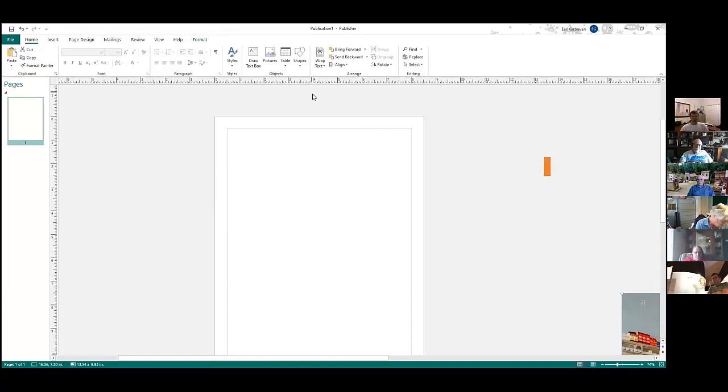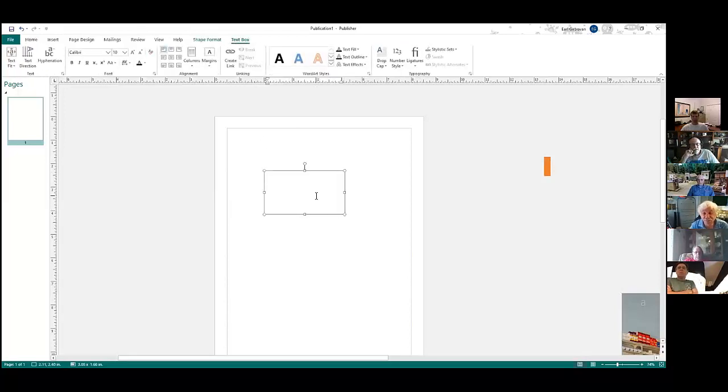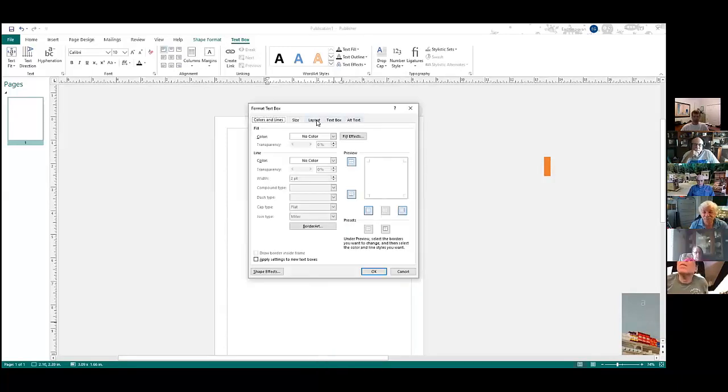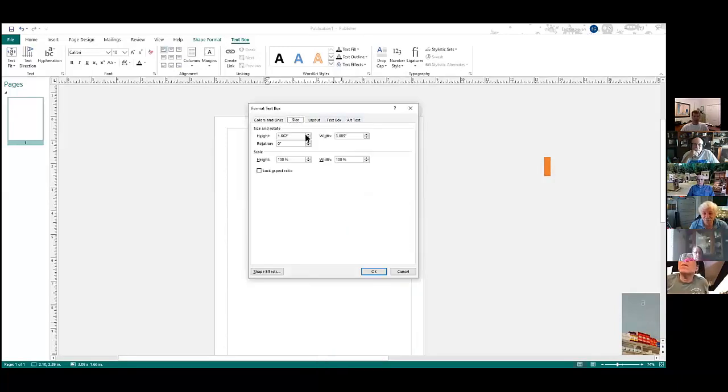So I just have a short presentation. Phil and I didn't talk about what each person was doing. So this is what I do a lot for HO scale interiors. Sometimes you have an attic or a storefront and you need a picture. So what I do is first come in here and draw a text box. And this is the area that I have to work with. And you can right click and go to size. So let's say I've got an area that's 1 inch by 3 inches.